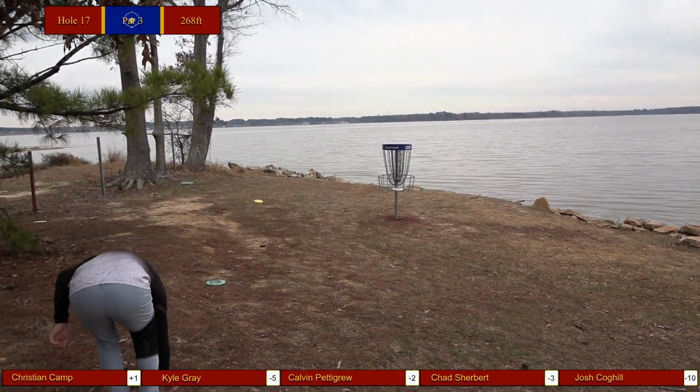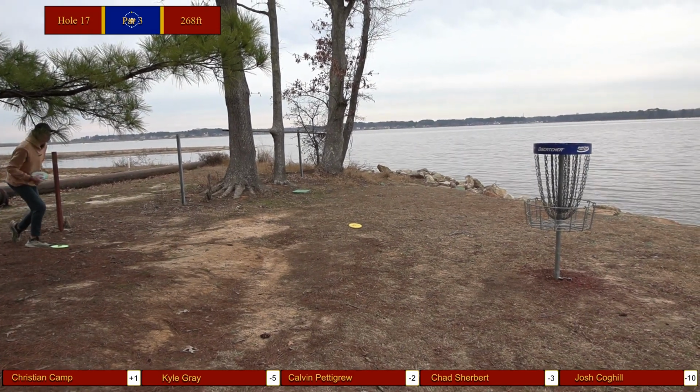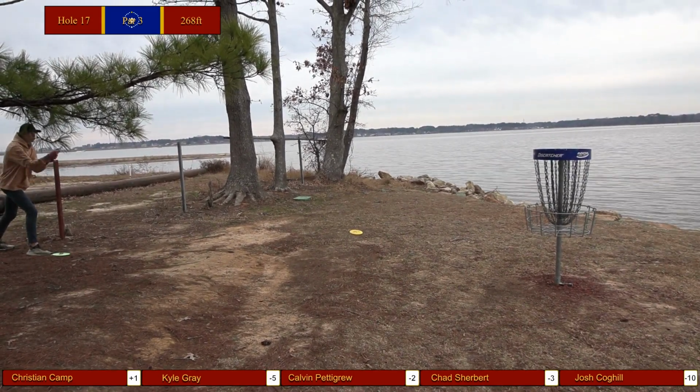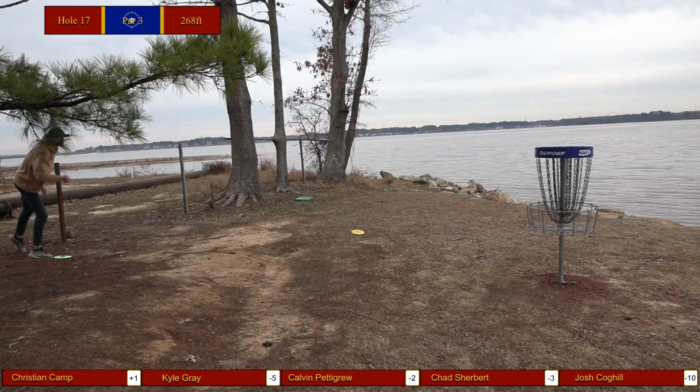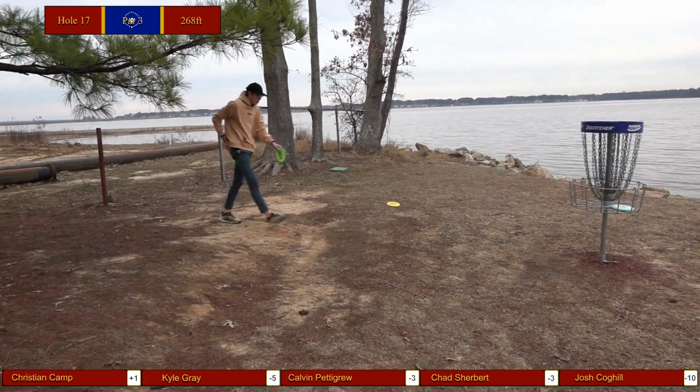Josh, nice lofty putt there. Almost too high, almost hitting the band, but still going in, cashing in that birdie. Calvin making good on that birdie putt as well.